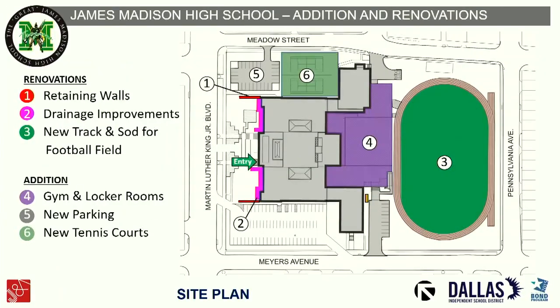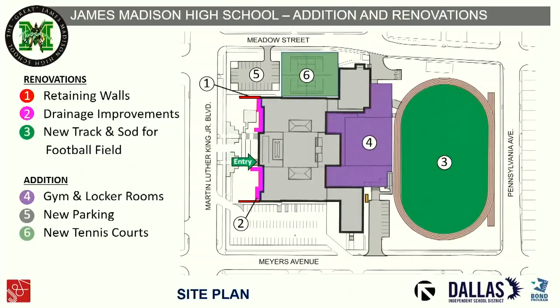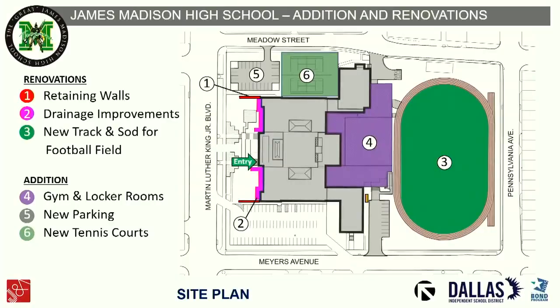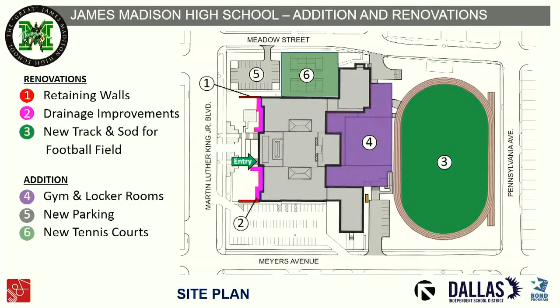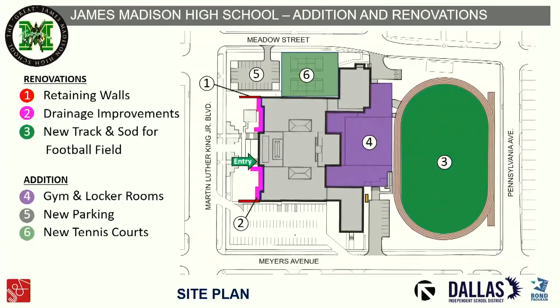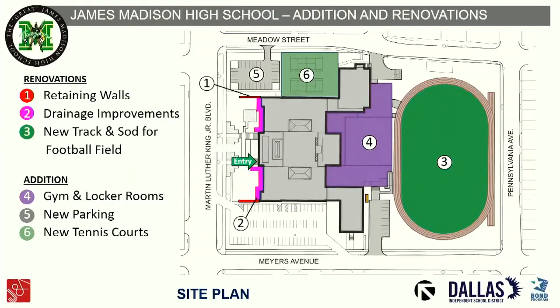The site plan of the campus, with the front entry being here at the green arrow, and our improvements up in this area. The red walls indicate some retaining walls we're going to replace, and some drainage associated with those retaining walls that will be installed to get water out of the ground adjacent to the building.